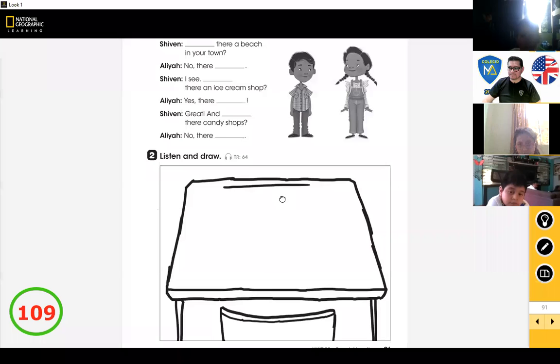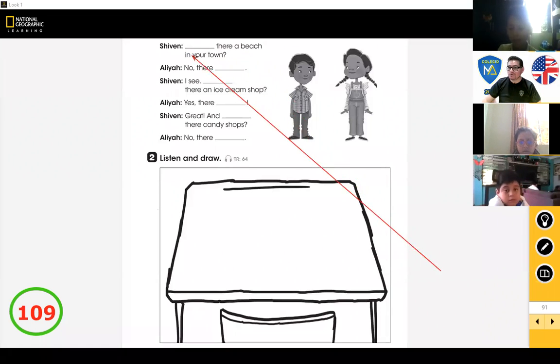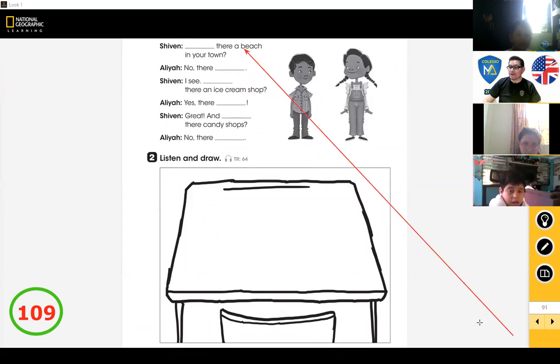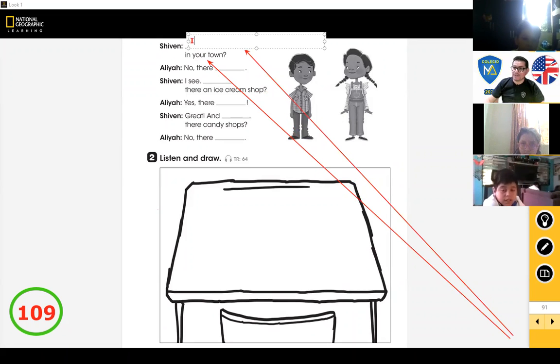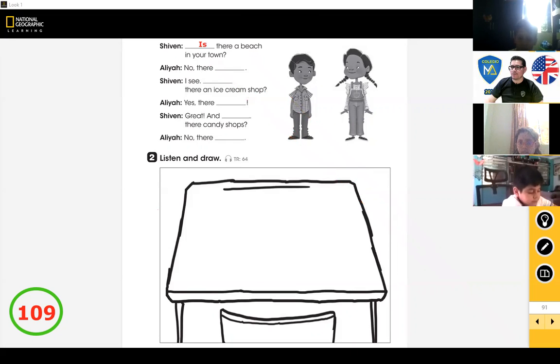Okay, you tell me, please. What is the correct answer? ¿Cuál será la respuesta correcta aquí? What do you think? Dice, is there a beach in your town. ¿Qué utilizaré? ¿Is o are? Cuando pregunta, is there a beach in your town? Está preguntando en singular o plural? Singular. Very good. Entonces, si es singular, you have to use is, ¿verdad? Is there a beach in your town? Ahora, ¿de qué manera será el answer? ¿Cómo responderemos? No, there isn't.